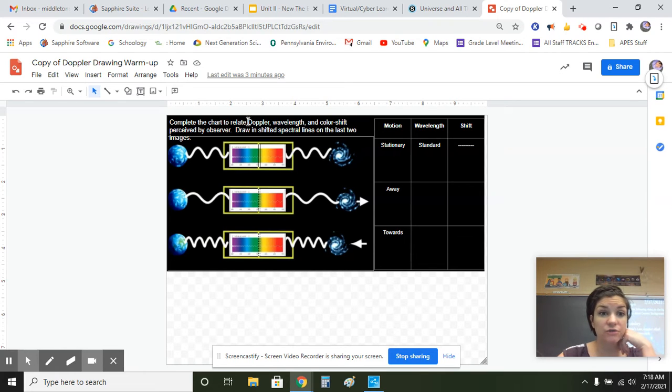It says, complete the chart to relate Doppler, wavelength, and color shift perceived by the observer. Draw in shifted spectral lines on the last two images. All right, so this is Earth. This is where we're standing from. This is a galaxy, and in this first one, it says that it's stationary. That galaxy isn't moving towards or away. It's just kind of moving with us. So it's the standard. When we look at that with a spectroscope, we see a rainbow and we see two lines.